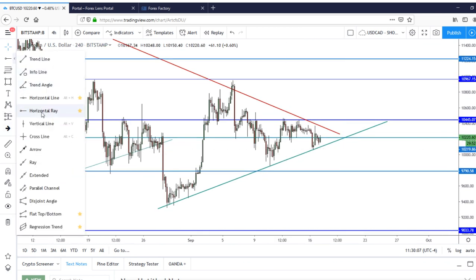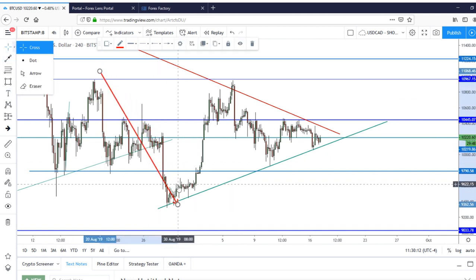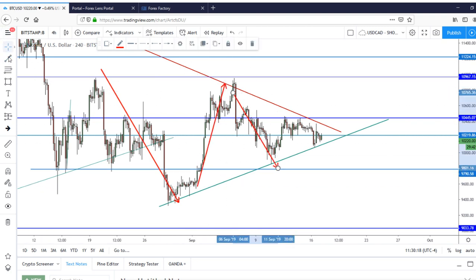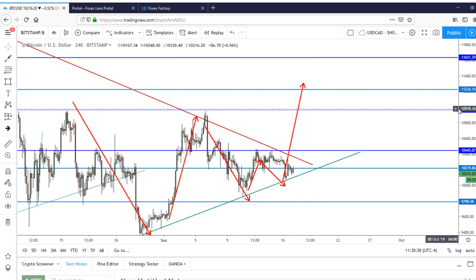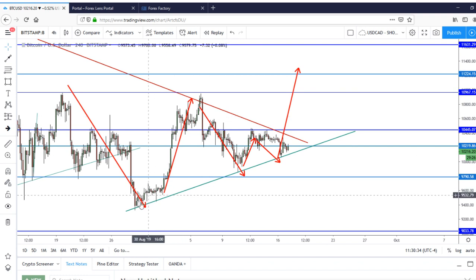Usually you have something like this happen: price comes in and gets squeezed, until at a certain point it just pops off. You can see it. Usually gold does this, and usually volatile pairs, and crypto is pretty volatile. So this is what we could potentially have.